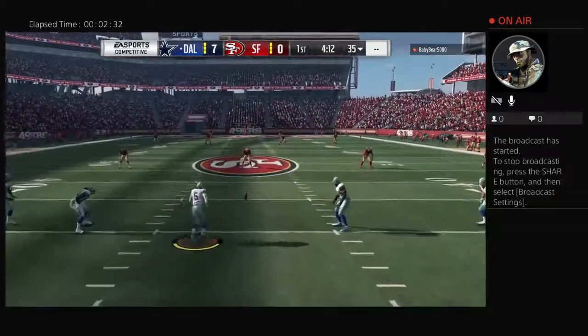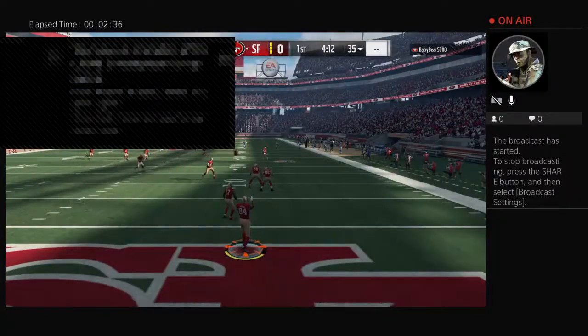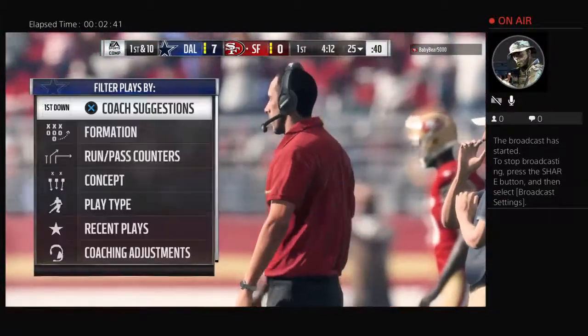Bailey now to kick this one away. And no return on this one as the fair catch is signaled for and taken.